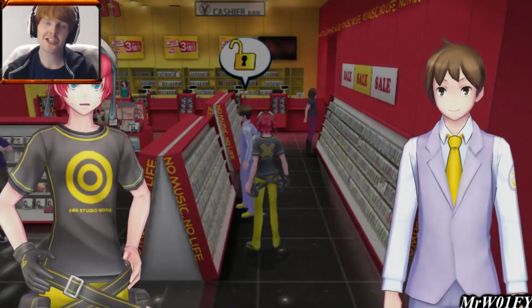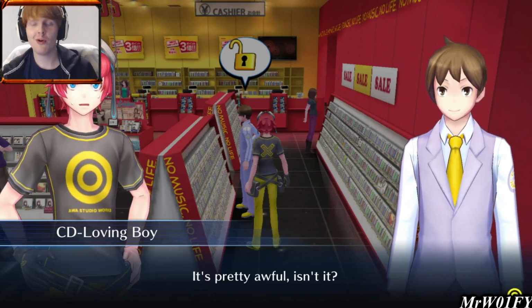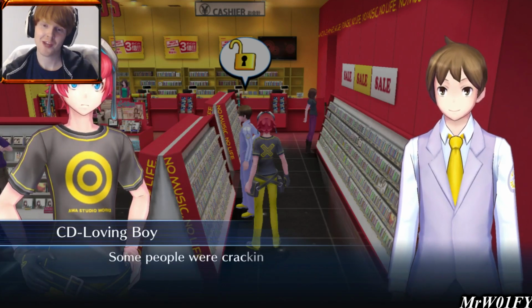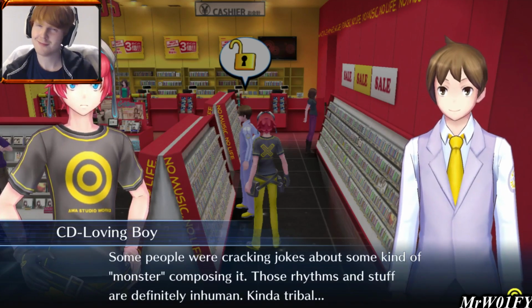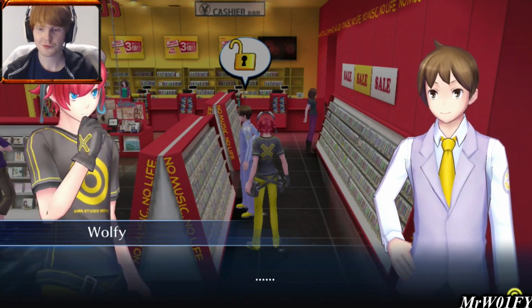Interesting. So we obviously have a rock Digimon coming up, and I'm trying to think who that could be. I was going to say, could it be Etemon? It probably is, right? Some people were cracking jokes about this kind of monster composing it. Well, actually, it might be a digital monster. We're about to find out.